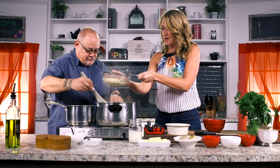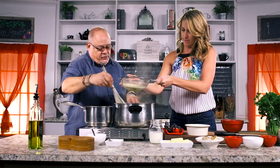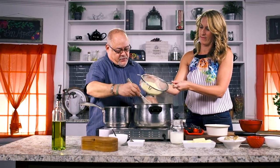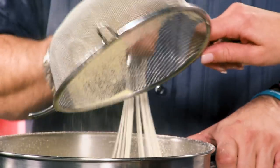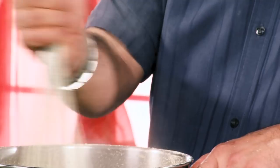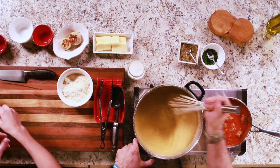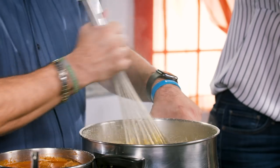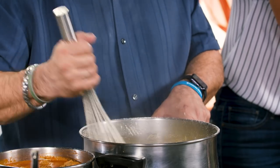And if you did dump it all in, it would get lumpy, right? It would lump on you, and you would really have to work the lumps out. So you can go ahead and keep going. We're at a pretty good spot right now. Go ahead, just dump it. We're good now. All right, now we're just going to whisk this up until we get some nice bubbles, and it starts to come back just to a boil, and it's already starting. But we're going to keep going.